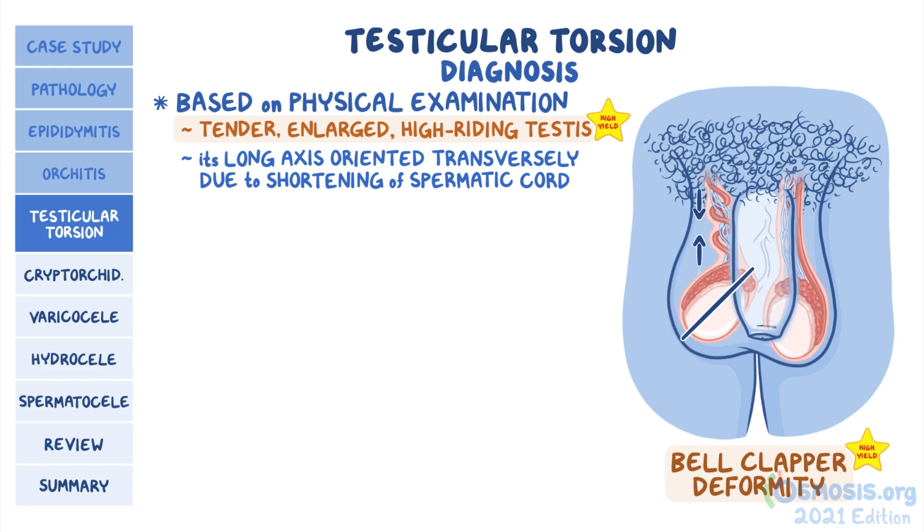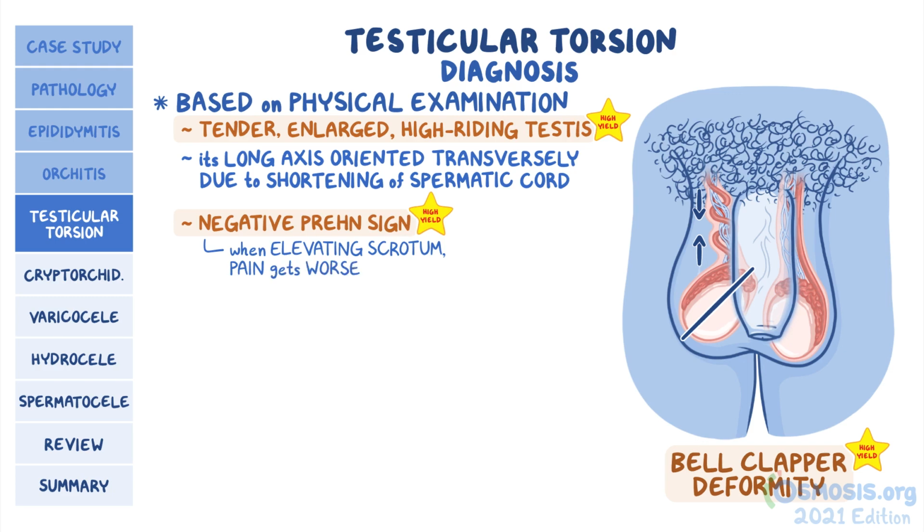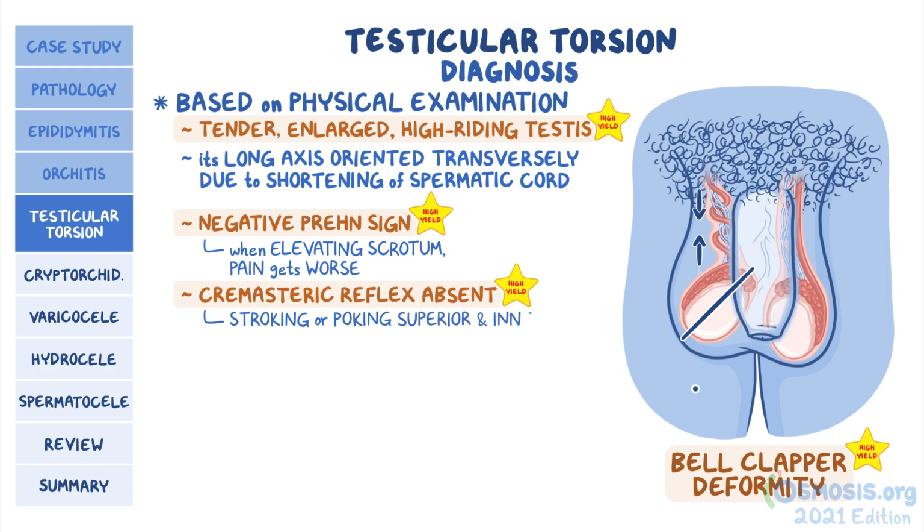Another characteristic finding of testicular torsion is a negative Prehn sign. So when elevating the scrotum, the pain isn't relieved and actually gets worse. Another thing to bear in mind is that the cremasteric reflex is absent in testicular torsion. So stroking or poking the superior and inner part of the thigh does not result in elevation of the testis.